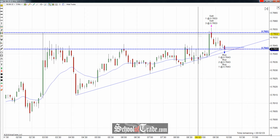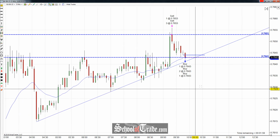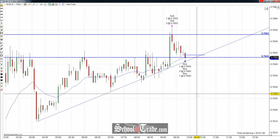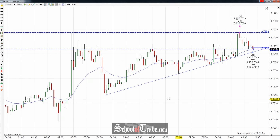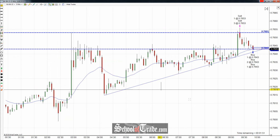But the fact that it couldn't even close above that 76.53 level is a pretty big key, right? You could look at this in terms of possible failure all the way back down to, even start digging down into where that news candle started. You could look down to 76.15 or so.